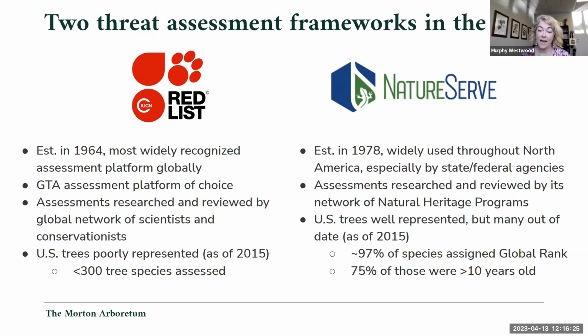Now, NatureServe had a very robust database and data set, and US trees were well represented as of 2015. NatureServe has a taxonomic backbone. It has a checklist, and plant species get designated with a habit there, like a herbaceous plant or a shrub or a tree. As of 2015, 97% of the species designated as a tree in the Biotics database, which is what the NatureServe database is, had been assigned a rank. So 97% of the trees had been assessed, but 3/4 of those assessments were more than 10 years old.